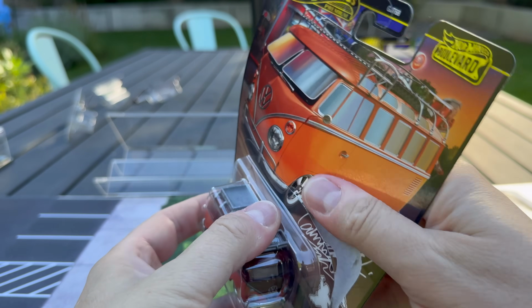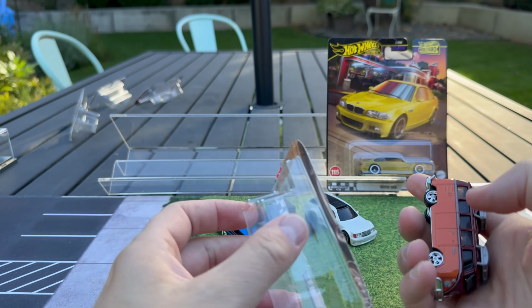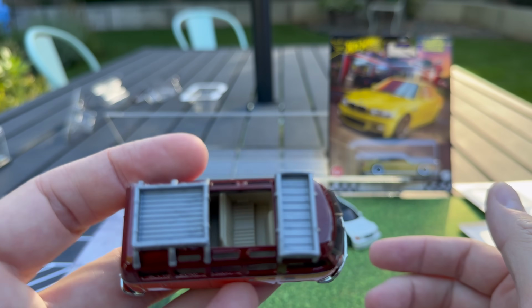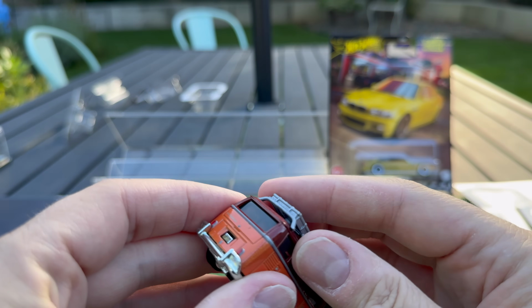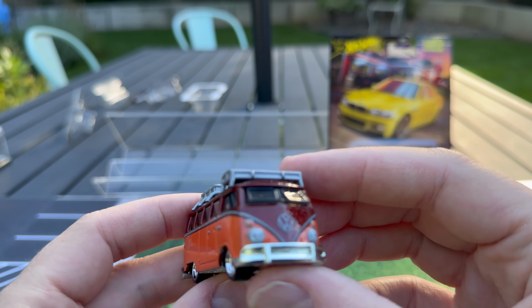I believe this is a new casting. At first, I didn't think it was, but oh, it definitely is. It definitely is. Look at that. Open roof so you can see inside. It's got these pieces. It looks like they are strapped in, so you can't remove them.